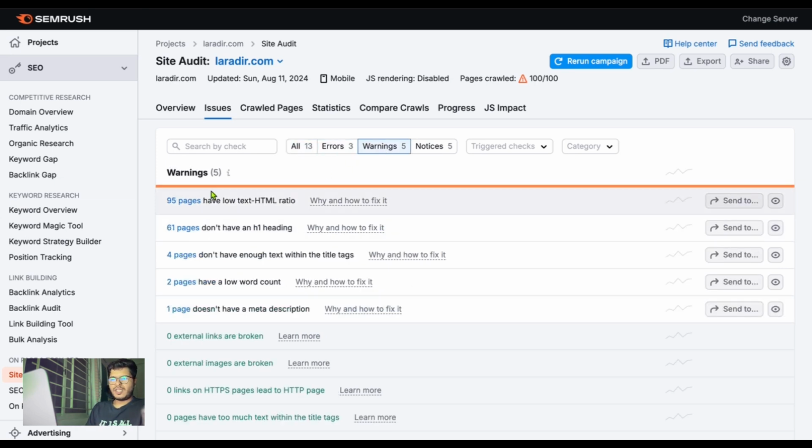Errors 3, warnings 5. 95 pages have low text HTML ratio. Consider this: if you put all of your code in a single file and all of your text in a single file, and if the code file weighs more than the text file, this error usually comes up. And it comes up with a combination of low word count. Here it is. The solution: try to reduce the weight of your code if possible. If not, then try to increase the copy on your website. If you feel it's a hard job, it's not something mandatory or something that improves your SEO ranking a hundredfold. I don't even recommend it, to be really honest, but if you can do it, otherwise let it be.